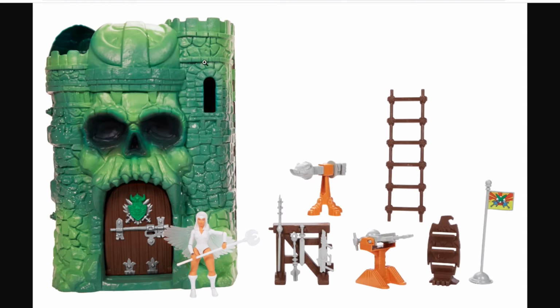This one is very reminiscent of the original playset. They've done brand new sculpting on it. This is not what the original playset looked like. I do believe that this is an original sculpt. I have the playset downstairs in my basement, so based on what I can recall from the original, this is definitely a 100% brand new sculpt. It looks like they have those hook latches instead of the original snap latches that the original castle came with. We can see here that it comes with Sorceress, the White Sorceress.